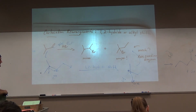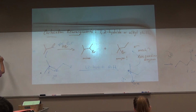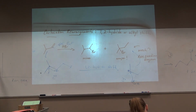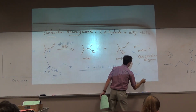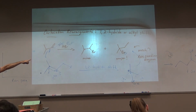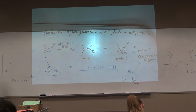Reaction coordinate diagram. How many intermediates in this mechanism to give the major product? Two, a secondary and then a tertiary. Reaction coordinate diagram. A, B, and D. A, some arbitrary level. D, we made two sigma bonds. You can use your calculator, but I guarantee you it's going to be exothermic. B, charged intermediate.